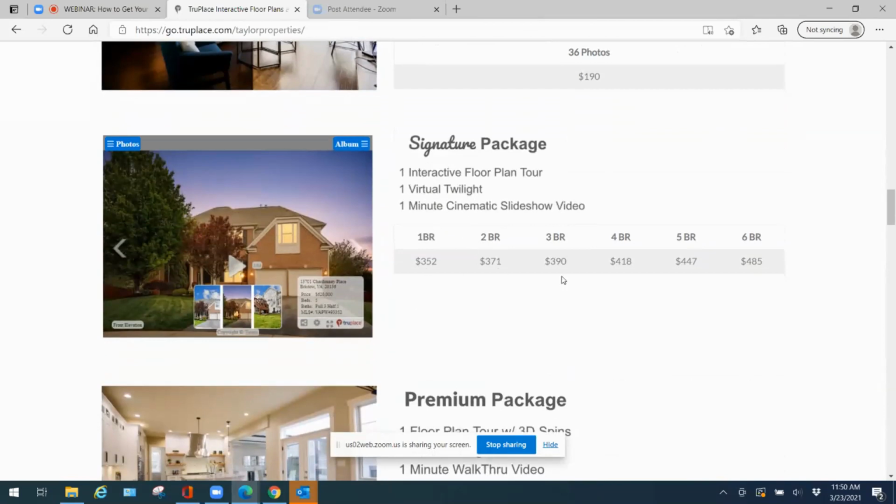The signature package with your pricing includes our interactive floor plan tour, a virtual twilight photo like you see here, and then a 1-minute cinematic slideshow video.